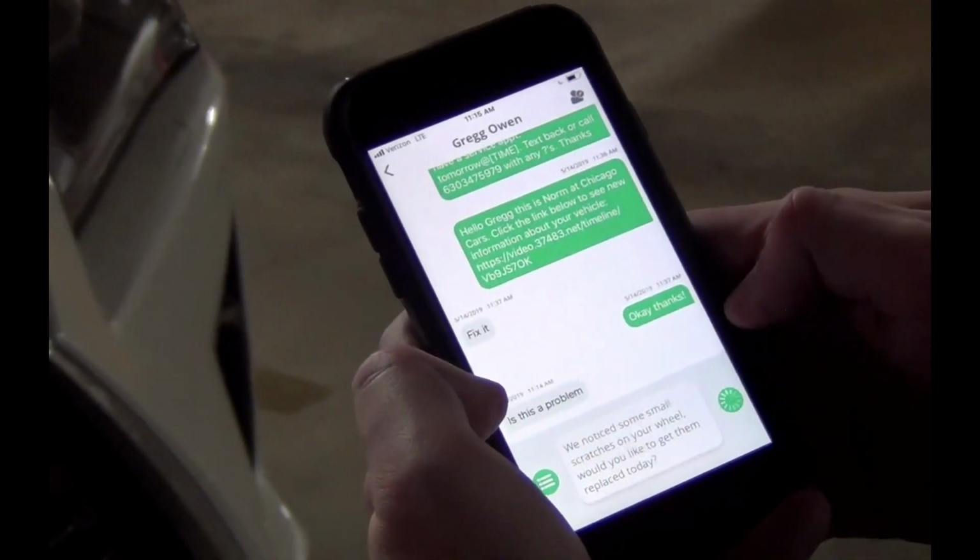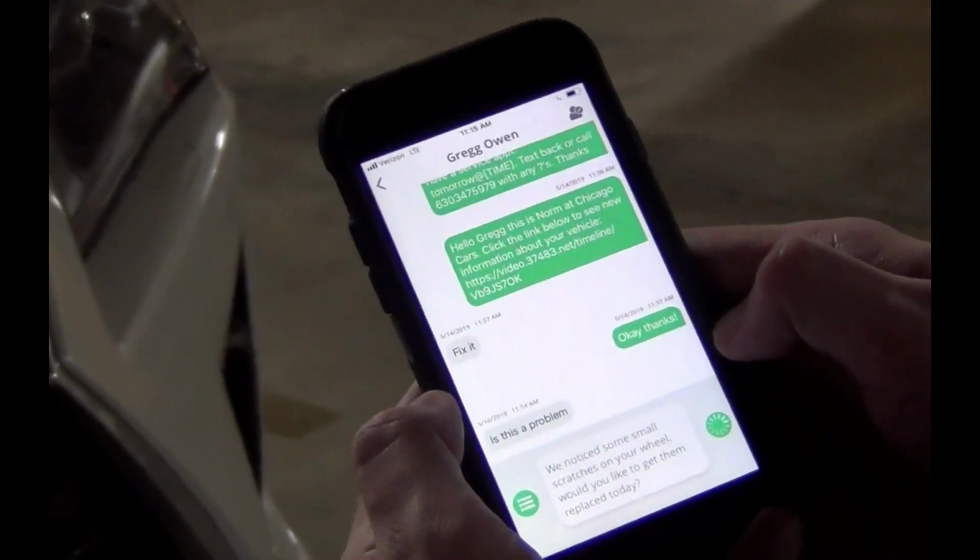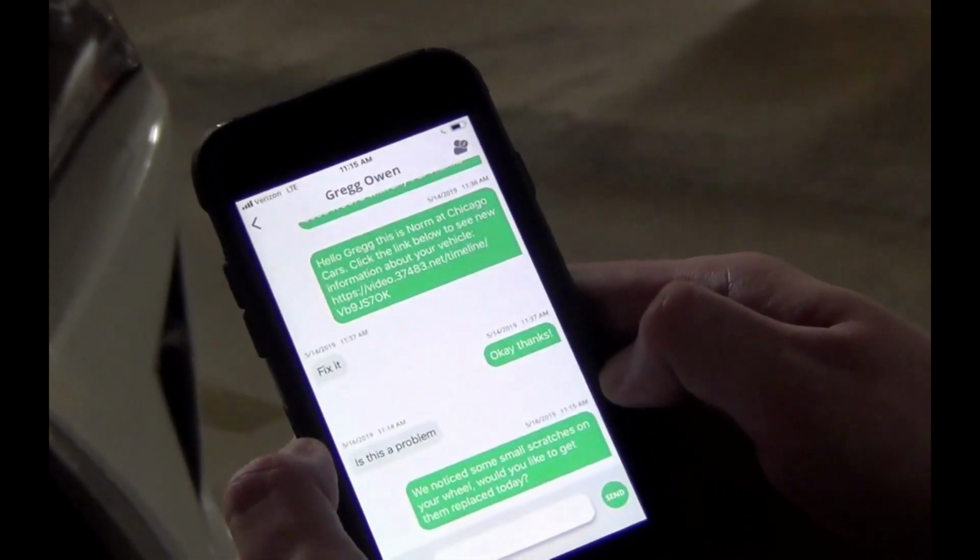Go ahead and hit send, and that message will go off to the customer's cell phone just like any other text. There it is. I got it.